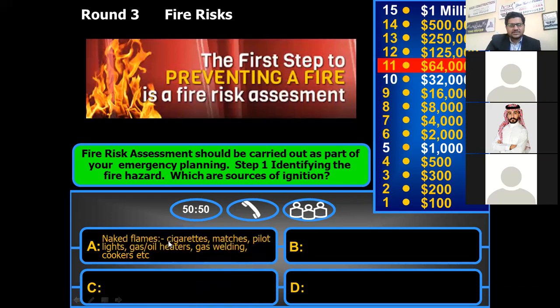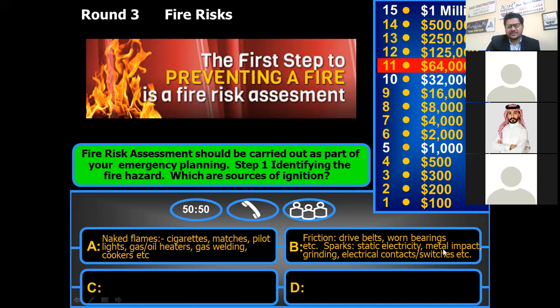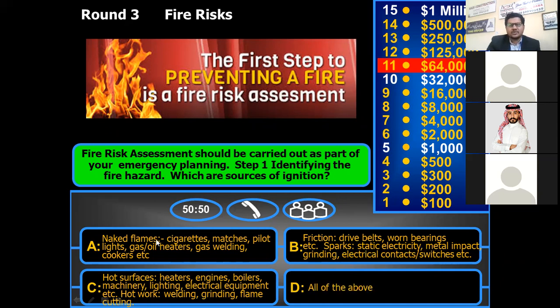So option A is naked flame, cigarette, matches, pilot lights, gas oil heaters, or even gas welding cookers. Option B is kind of friction. Examples: drive belts, worn bearings or sparks, static electricity, metal impact, grinding, electrical contact switches. Hot surfaces could be heaters, engines, boilers, machinery or lighting, electrical equipment, hot work, welding, grinding and flame cutting, or all of the above. The question is, which are sources of ignition? That is the first step to identify the fire hazard.